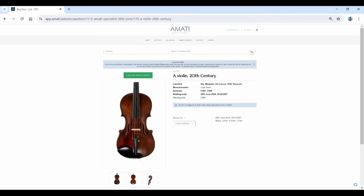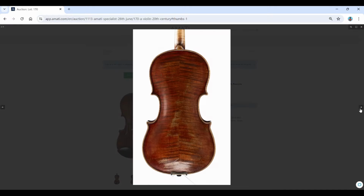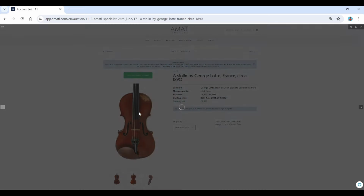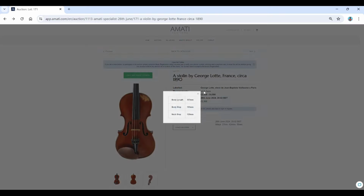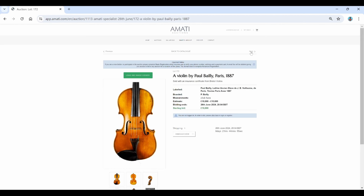Violin, 20th century. Okay. Violin by George Lott, France, circa 1890. 2.5 to 4.5 there. Yeah, that's also quite nice. What's the size of that one? 357. That's actually okay. Violin by Paul Bailey, Paris, 1887. 10 to 15 on that.